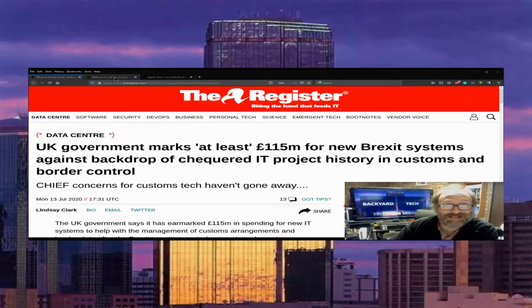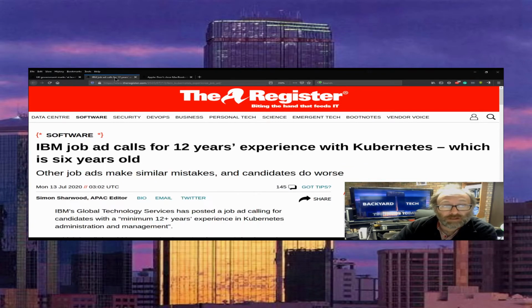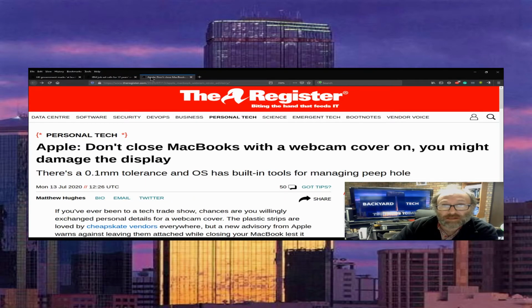It's 8:30. UK government marks at least £115 million for new Brexit systems. IBM job ad calls for 12 years experience with Kubernetes. Only Kubernetes is 6 years old. And Apple says don't close your MacBook with the webcam on or you might damage the screen.